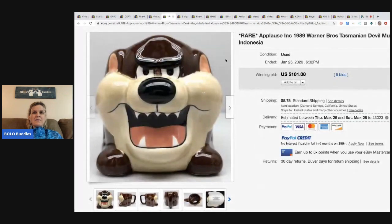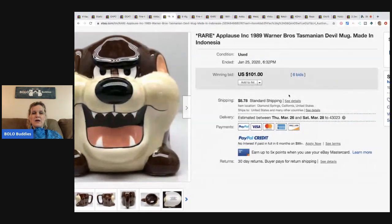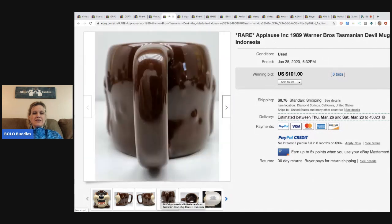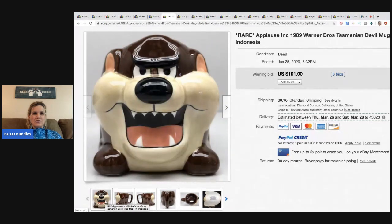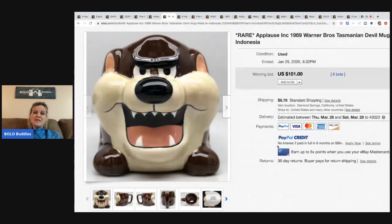The next item is this rare Applause 1989 Warner Brothers Tasmanian Devil mug made in Indonesia. This is what the bottom says. And I have seen others. Look, you can see his reflection. I hate when that happens. I'm very cautious and conscious of this, and when I see my reflection, I try to find a way to make it not show up. But anyhow, this one sold for $101 with six bids and the buyer paid shipping.